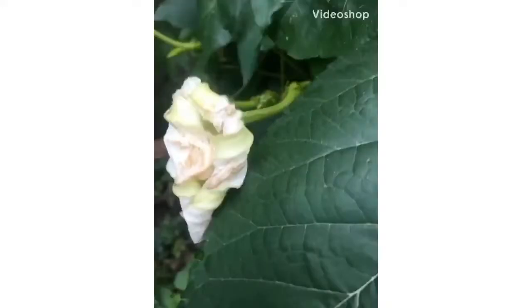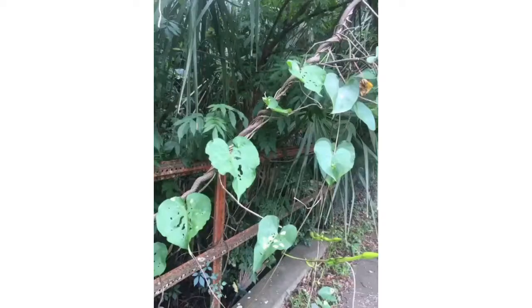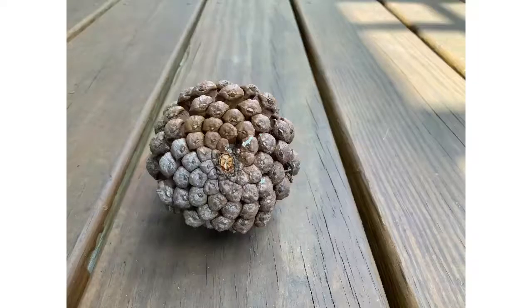I'm back a few days later on my walk, and that flower has already bloomed and is dying. And even when it's dying, it's swirling as it curls back on itself. Here's the vine from that same flower, and even the vine itself is twisting and twirling. Have you ever noticed the swirl pattern on the bottom of a pine cone?